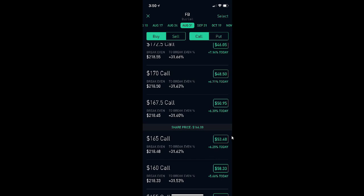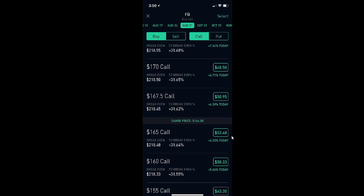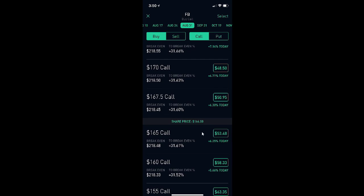Some terms you should know: when people talk about OTM or ITM, it's in the money, out of the money. For calls, the strike price right now is this 166, and anything above this line is out of the money. So obviously they're going to be cheaper to purchase, and anything below is in the money, so they're going to be more expensive to purchase.